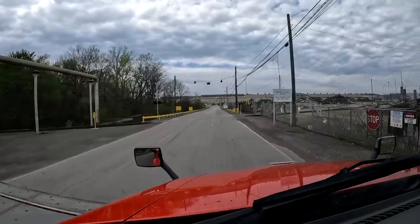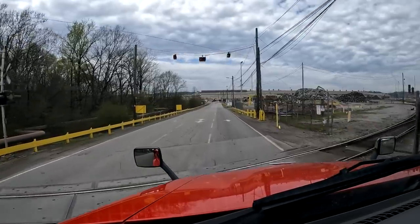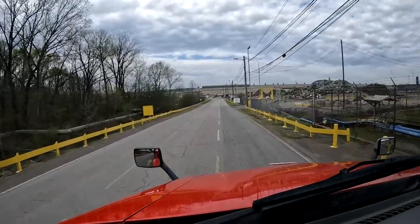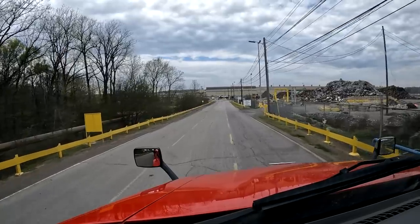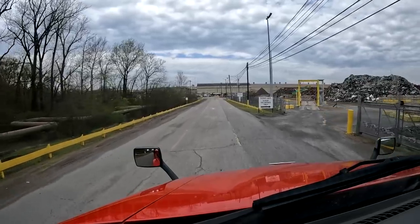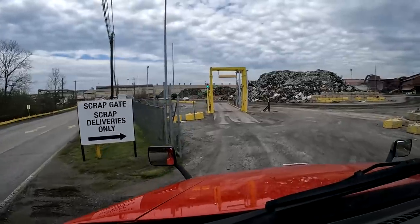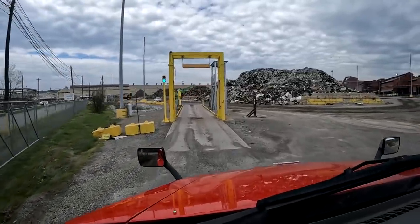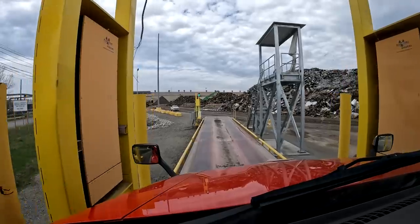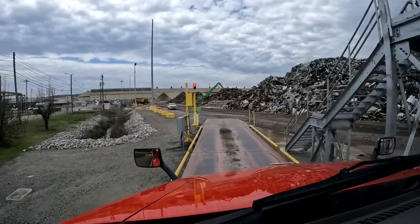All right, so after I cross these tracks, there's a big sign that says scrap gate, scrap deliveries only. Guess that's where I go in. And there's some big piles of scrap over to the right. Okay, I haven't seen any signs about CB channel or any of that, so let's hop up here on the scale and see if I can figure this out. Maybe it'll print me a ticket or something. All right, I'll get back to you.